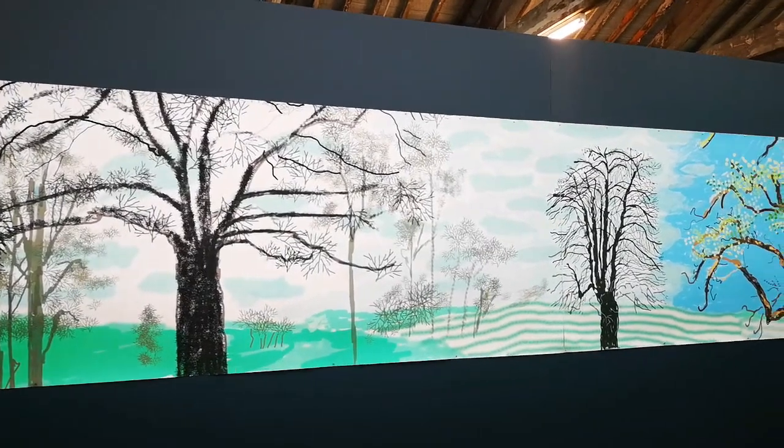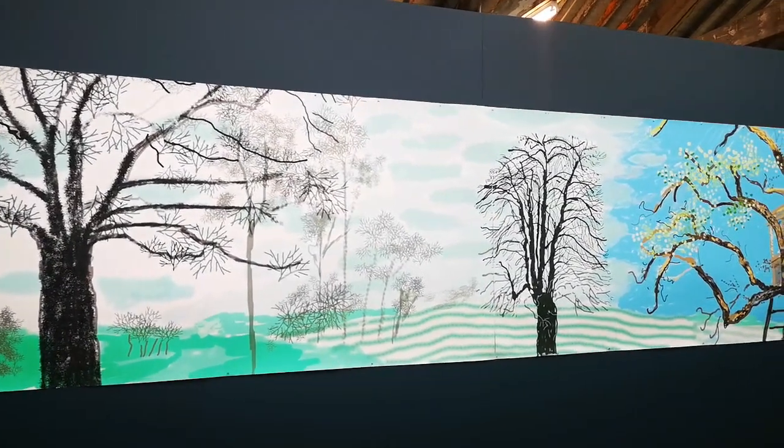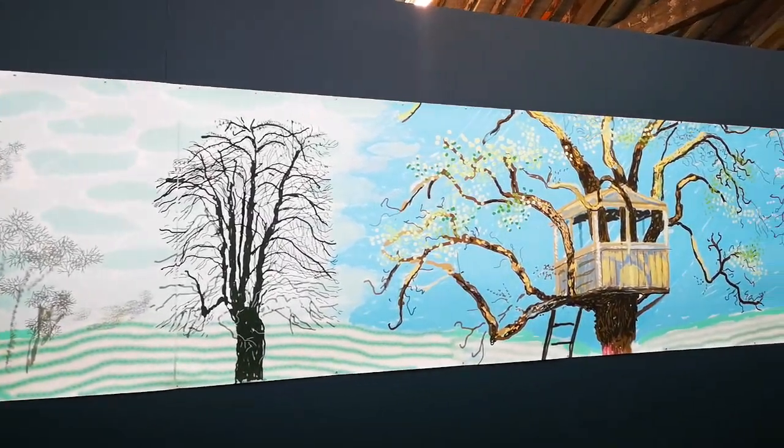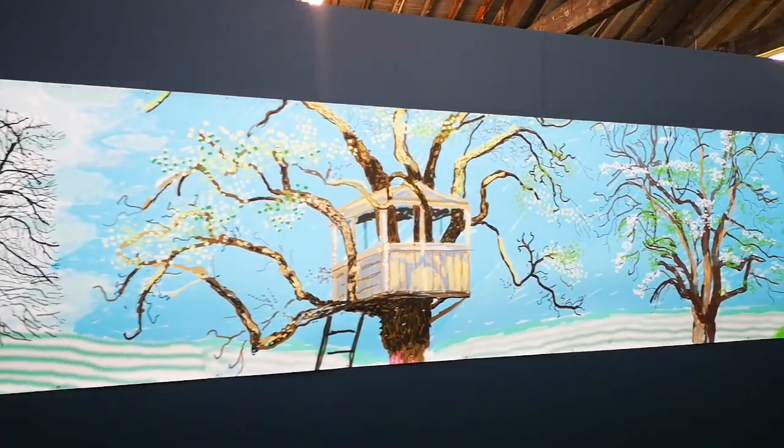This is his largest ever piece of work, and I think it was done in about 2020. And you can see all the seasons changing. So I'll just leave you with it while I walk around the rest.